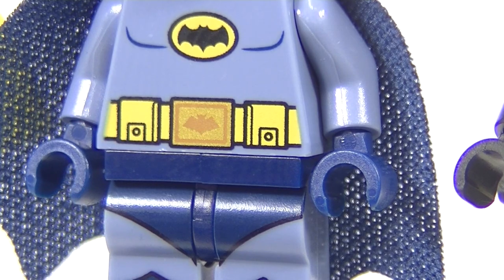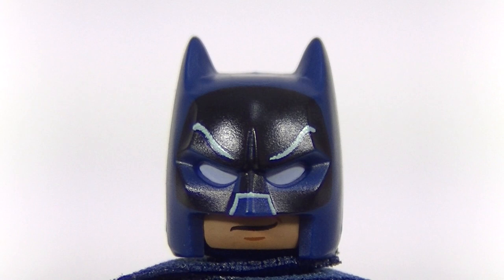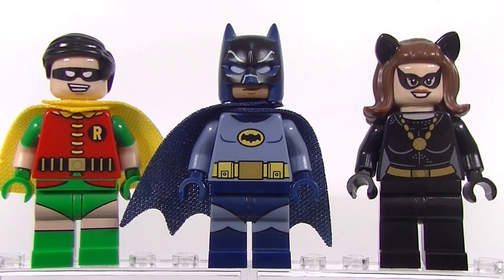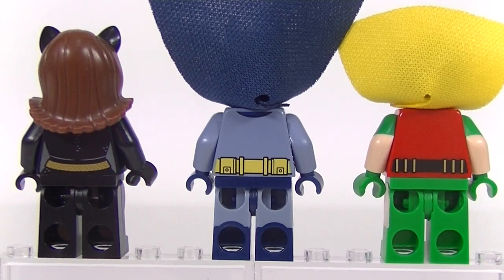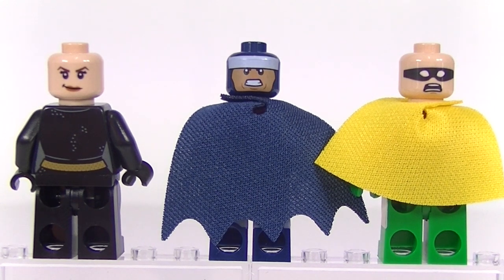And just to show you that detail inside the belt buckle, it's very cool, isn't it? And a better look at the cowl. And I have to say, the Batman is my second favourite minifig out of all these awesome minifigs. But you'll just have to hang on to see what my number one is. And I really love the torso print on Catwoman. And the hairpiece with the ears is very cool too. And taking a look from the back at the rear torso prints and alternate face prints.